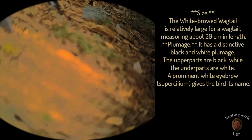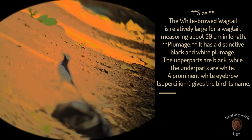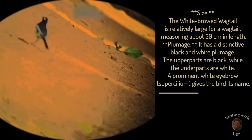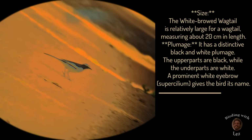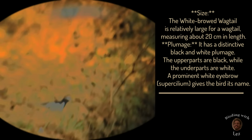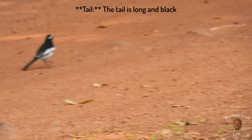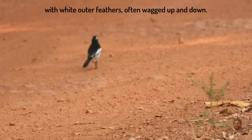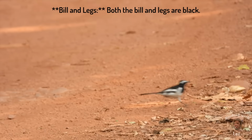Size. The white-browed wagtail is relatively large for a wagtail, measuring about 20 centimeters in length. Plumage. It has a distinctive black and white plumage. The upper parts are black while the underparts are white. A prominent white eyebrow, or supercilium, gives the bird its name. Tail. The tail is long and black with white outer feathers, often wagged up and down. Bill and legs. Both the bill and legs are black.